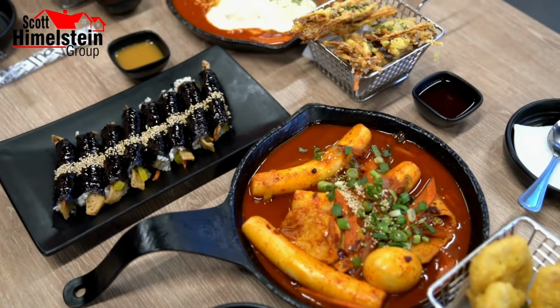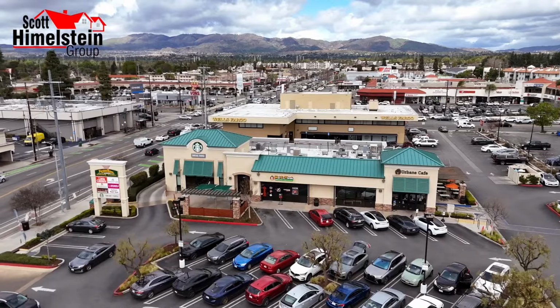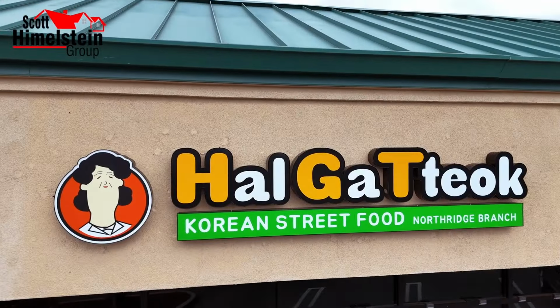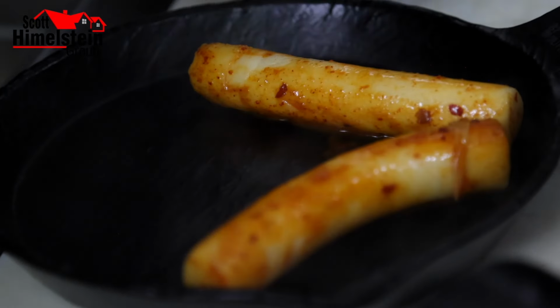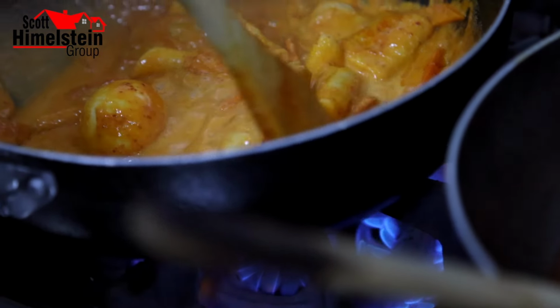Have you ever wondered what real Korean grandma-style tteokbokki tastes like? At Halgatteok in Northridge, you don't have to fly to Korea to find out. With over 200 locations in Korea, they've perfected the art of authentic hearty tteokbokki, the ultimate Korean street food. Their chewy rice cakes simmered in a rich, spicy broth bring the perfect balance of heat and sweetness.